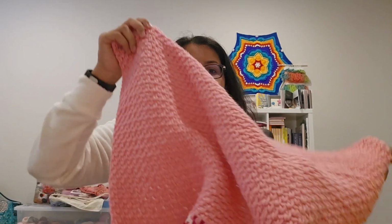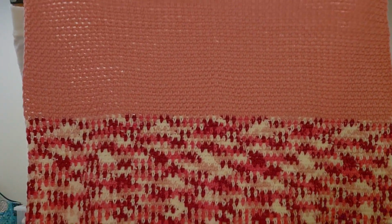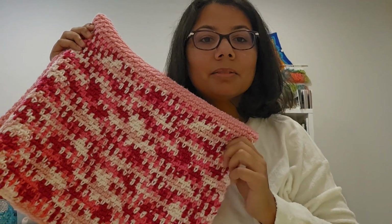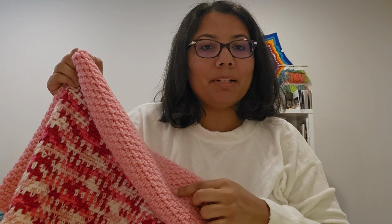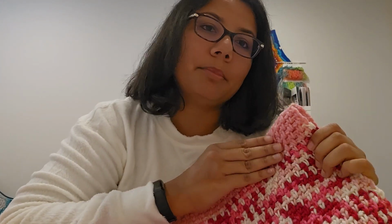The next one, I haven't actually decided if I'm going to put it up for sale or if I'm going to donate it. The first one I made of this kind, I did donate it. So let's see. This is what this blanket looks like. So the bottom is a variegated color changing yarn, and then the top is this pink color. Let me just fold it so you can see it nicely. So this is yarn from Walmart. This is Joann's brand, Big Twist Value. They go very well together. They're both actually quite soft. They're both almost equally soft.